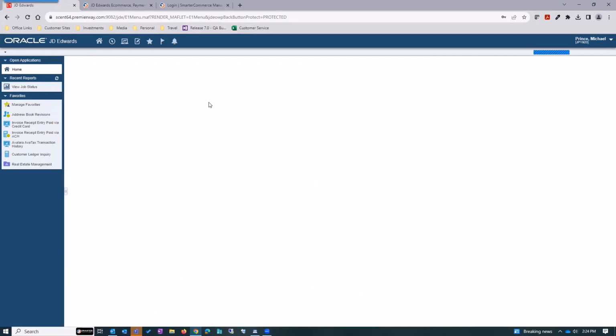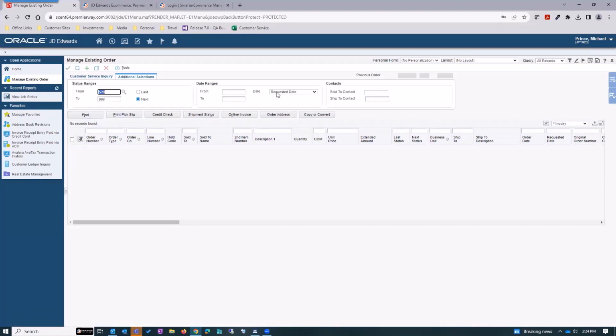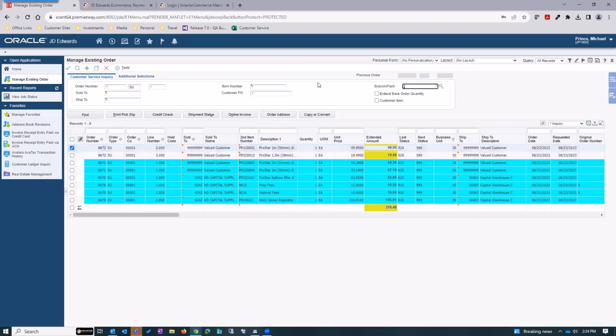I'm going to go ahead and inquire on orders for today, and we can select here. Let's go ahead and just select order dates, and we'll put today's date. So here are the various orders that were processed. Here is the last order we just processed, just now, 8672. We can see that it came in with a default customer behind the scenes. That's how we integrate if you're not selecting a specific customer as part of the order.